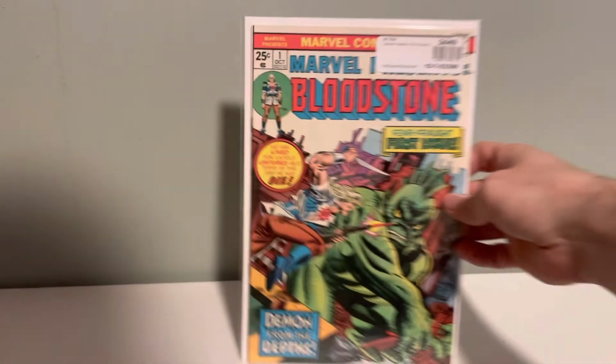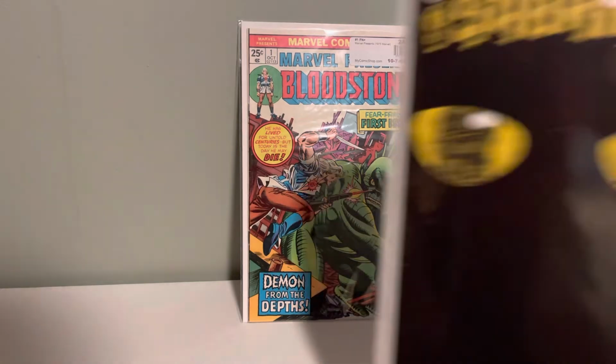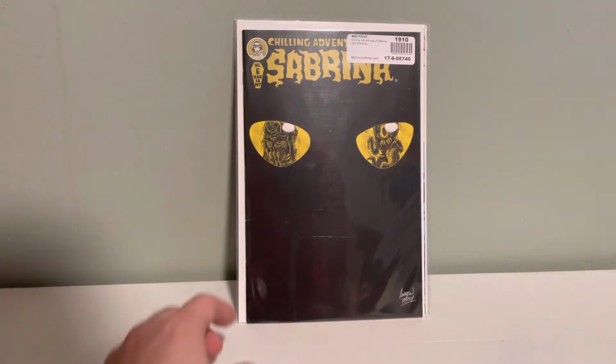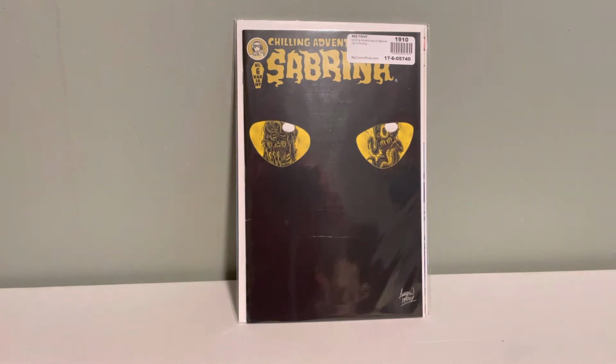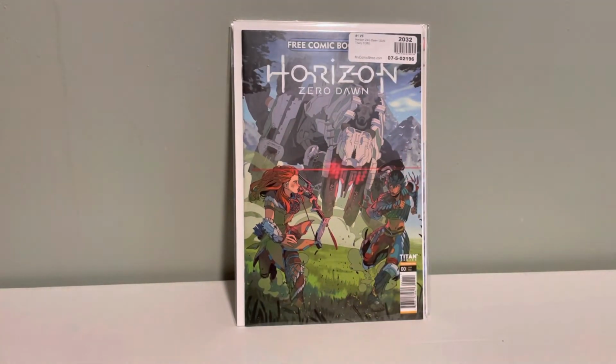This is a Marvel Premiere Bloodstone. This is the first appearance of Ulysses Bloodstone. This is Chilling Adventures of Sabrina, a very black cover. I just thought it was cool. There's this one color breaking spine tick right there that brings the grade down. Whenever I see this, I pick it up. It's the Horizon Zero Dawn free comic book day.